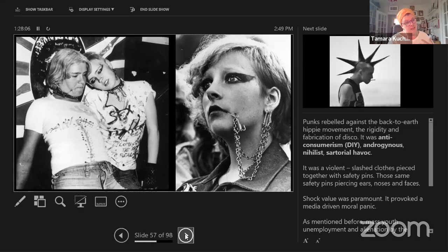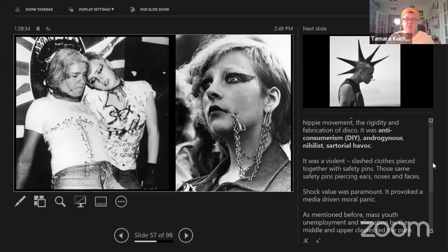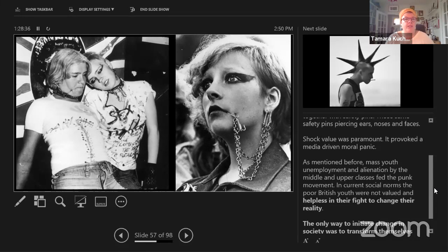It was also a very violent fashion movement where clothing was slashed and pieced together with safety pins. And those same safety pins were also used to pierce ears and noses, and as you can see, mouths, all linking together with chains. The punk movement used shock value to provoke, and it provoked a media-driven moral panic as well. So, as mentioned before, the mass youth unemployment and alienation by the middle and upper classes fed the punk movement.